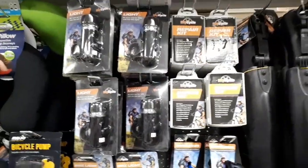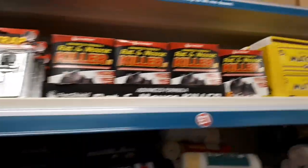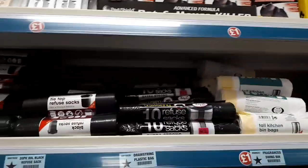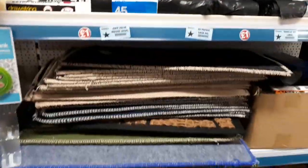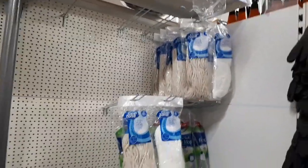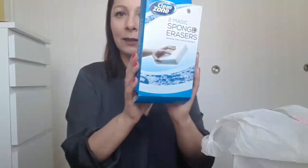They're all bike stuff. I didn't know they sold stuff for bikes, pumps and all that sort of stuff. There's stuff for mice, if you've got mice. Matches. Bags. More bags. Just little mats. Those are quite handy. And what am I looking at here? I'm going round. That was a bit empty, wasn't it? There's your mops, and loads of mops missing. Oh, and I'm back again.